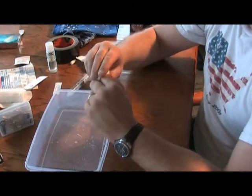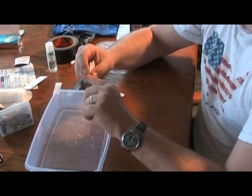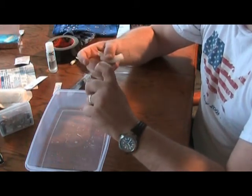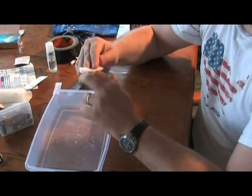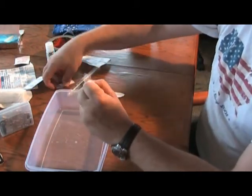Well, what if the bleeding's not stopping? Or it has stopped, but it's pretty deep, and every time you move it, it's opening up and starting to bleed more and more. Go ahead and apply your direct pressure, and then you can go to what's called a butterfly bandage.